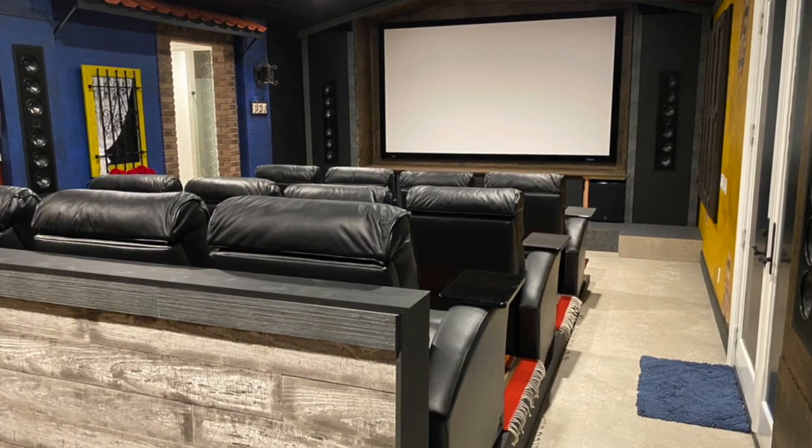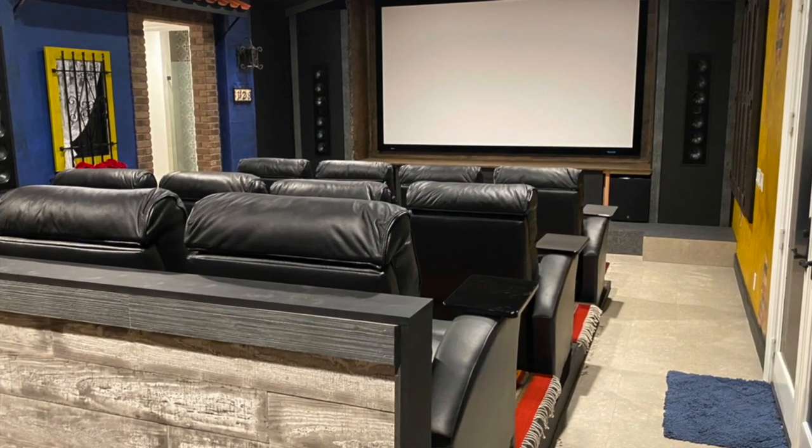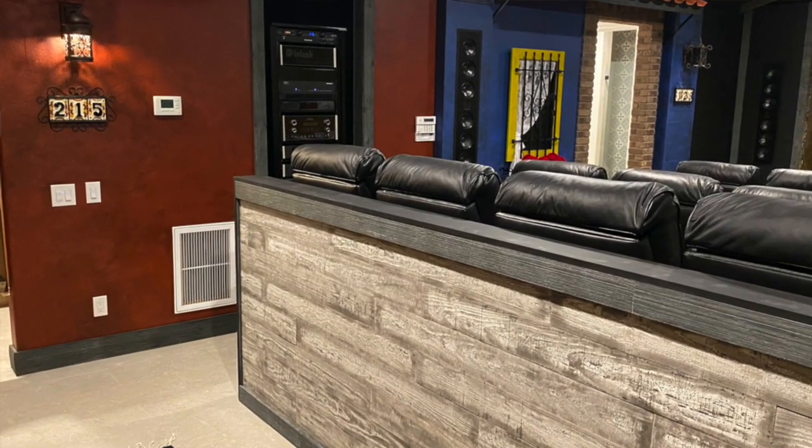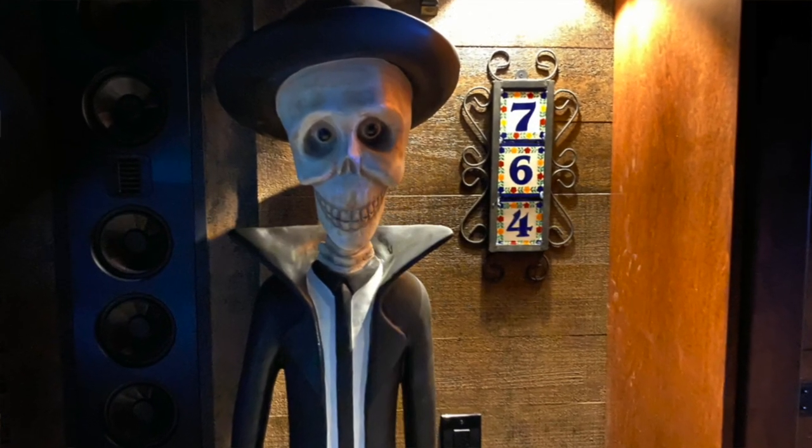Coco is the story of a Hispanic youth's search for the truth about his own family history and also his heritage. It's set during the Hispanic holiday known as Días de los Muertos, or the Day of the Dead. And it's the Day of the Dead that I wanted to try to capture in this home theater theme.